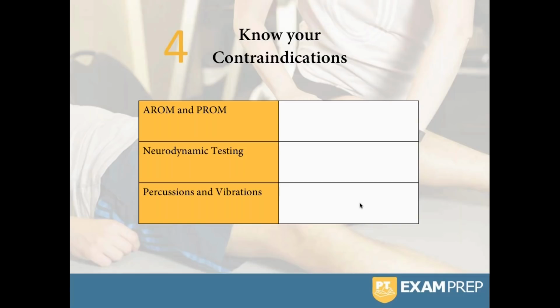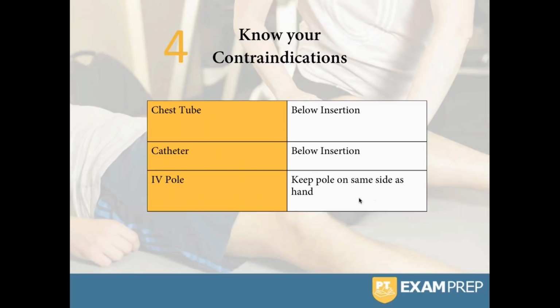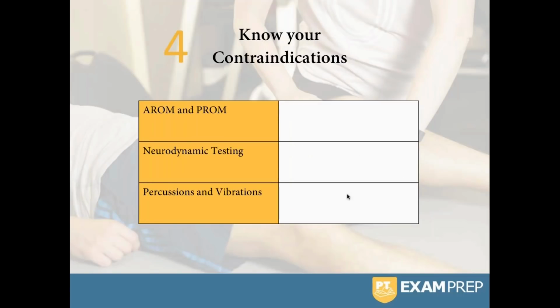So B meaning burns, U, unstable head injury, a cardiovascular condition, R, recent skin graft, R, resectable tumor, P, pneumothorax, F, fracture, O, osteoporosis, H, hemorrhage, M, metastatic bone cancer, and E, emphysema. Okay, so really important here to know these.